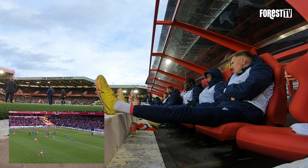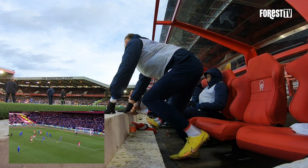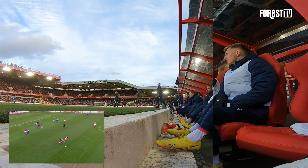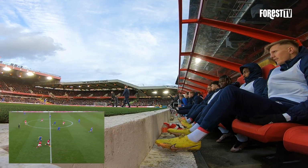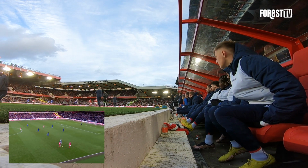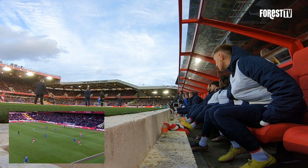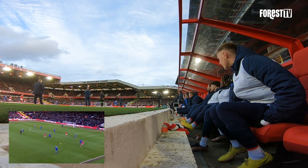Here's Gibbs-White giving it to Yates. Yates 25 yards out. Rolls it to Aurier on the overlap. Aurier's cross is too long for everybody. Well won by Aurier. Now can Forrest catch Leicester on the break? Aurier with Johnson getting up outside him to his right. Aurier ignores the run of Johnson, holds on to it, and now he's not really got much to pass to.